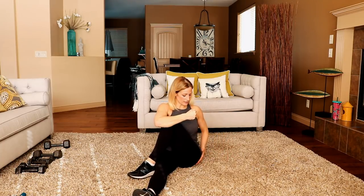All right, did you switch sides here? See, this side's really tight in here. I can feel it. Okay, I'm gonna grab my tennis ball and show you exactly what I do to loosen that up.